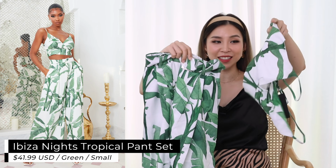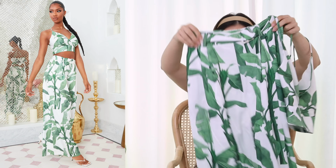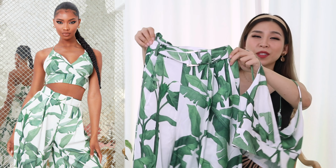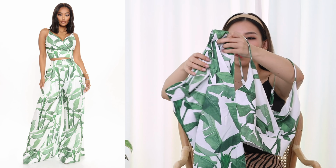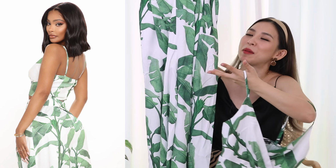Another set, guys. This is a tropical pant set. It comes with a crop top and matching wide leg pants. Again, this was giving me summer vibes, holiday vibes. I think it's gonna be perfect for the weather here in Singapore. Plus, I feel like the leaves and the greenery give me that Singapore vibe.